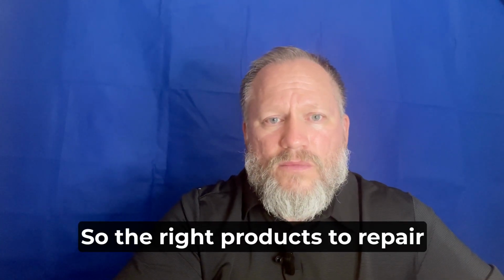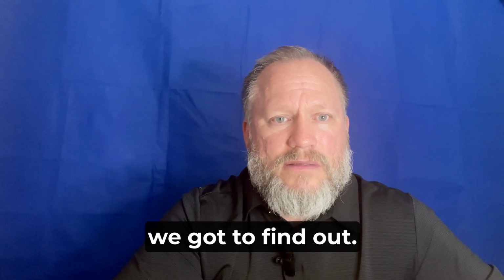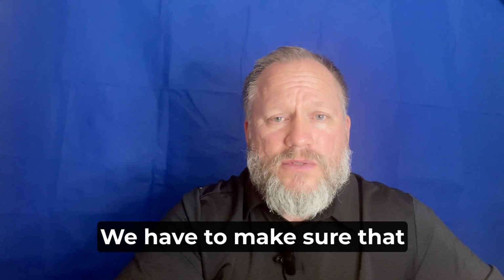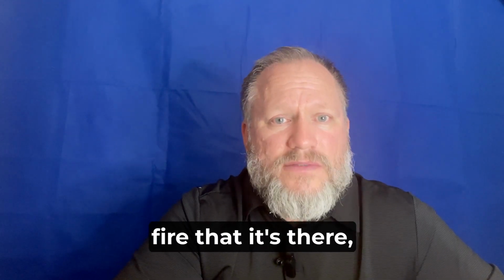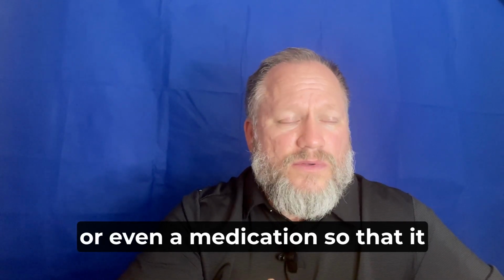So how do you have the right products to repair a leaking gut? I mean, we got to find out what's going on. We have to make sure that it can get there. We need to put out the fire that's there, and we need to be able to break down that nutrient or supplement or even medication so that it goes there and does things.